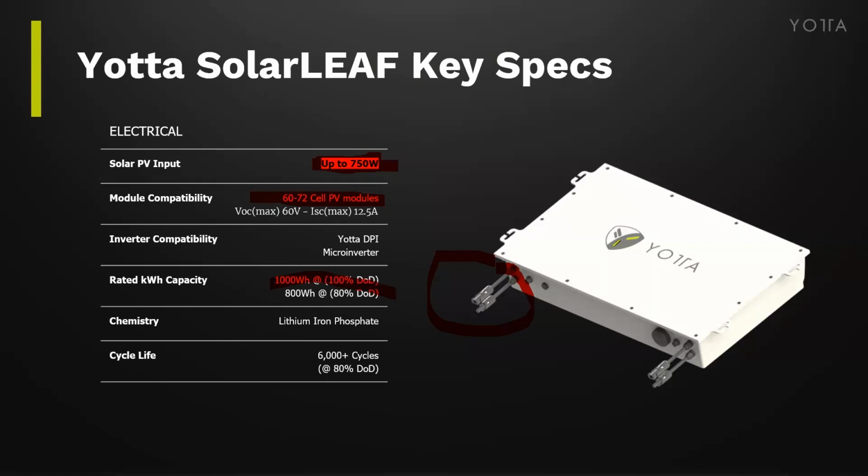The battery size is a 1 kilowatt hour battery rated. And as I mentioned, lithium iron phosphate is the battery chemistry. Again, very, very safe chemistry, purposely built, purposely chosen for this application for the SolarLEAF to live and reside on the roof.